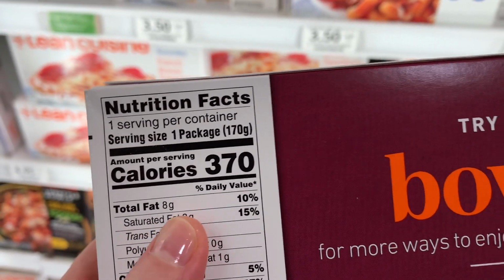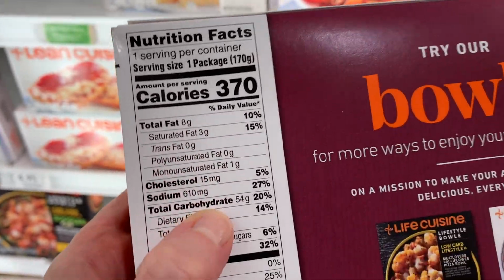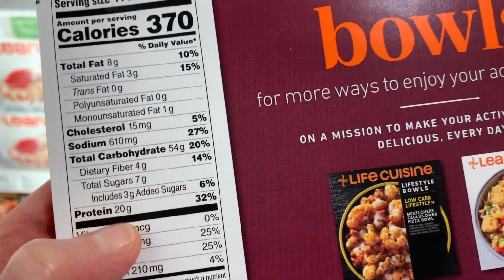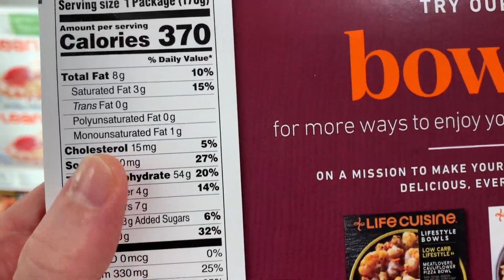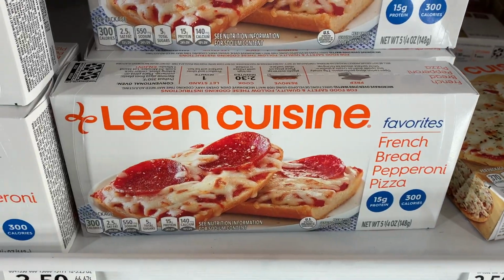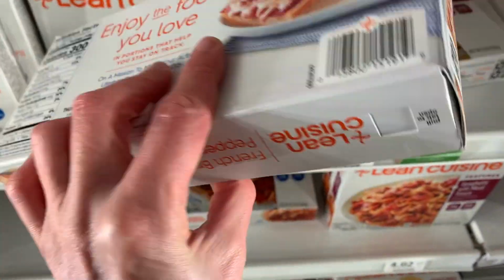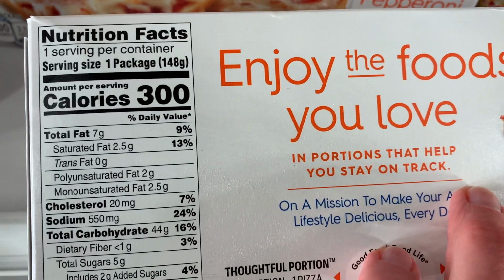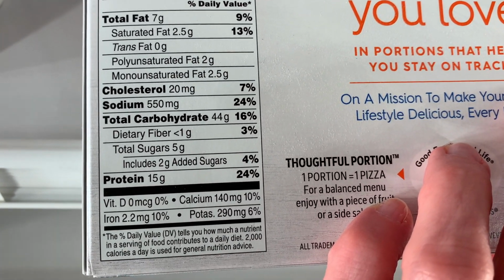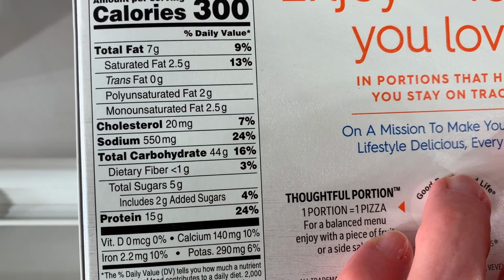Fat is 8 grams, carbs are higher at 54 grams, we can subtract 4 grams of fiber, protein is 20 grams, and the sodium goes up a little bit to 610 milligrams. The next pizza is the French bread pepperoni pizza. Calories are 300, total fat 7 grams, total carbs 44 grams, protein 15 grams, and sodium 550.